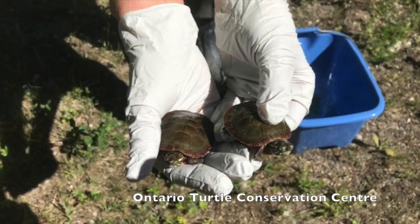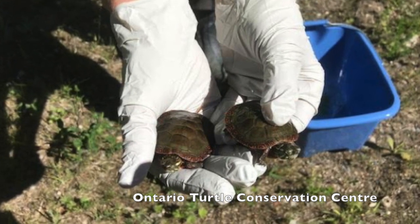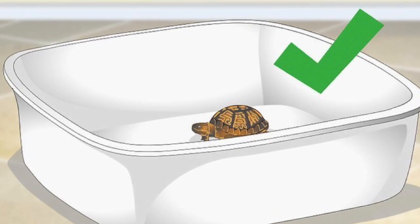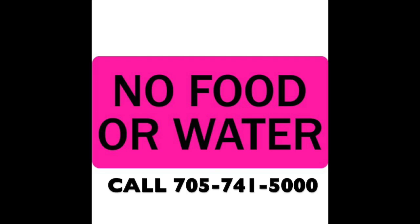So if you do find an injured turtle, you can call the OTCC and arrange for a turtle taxi volunteer to meet you. So again, you're going to want to pull over safely, place the turtle into a well-ventilated plastic container with a secured lid, and note the location that you got it. Don't give the turtle any food and don't place it in water. Immediately call the OTCC at 705-741-5000 to arrange a turtle taxi and further guidance.